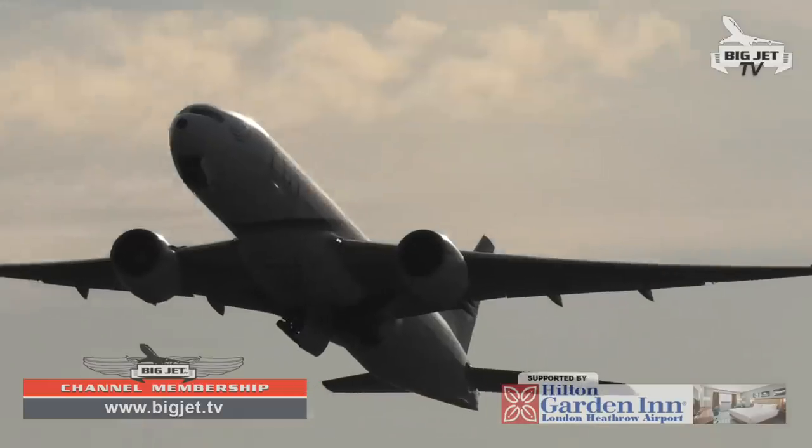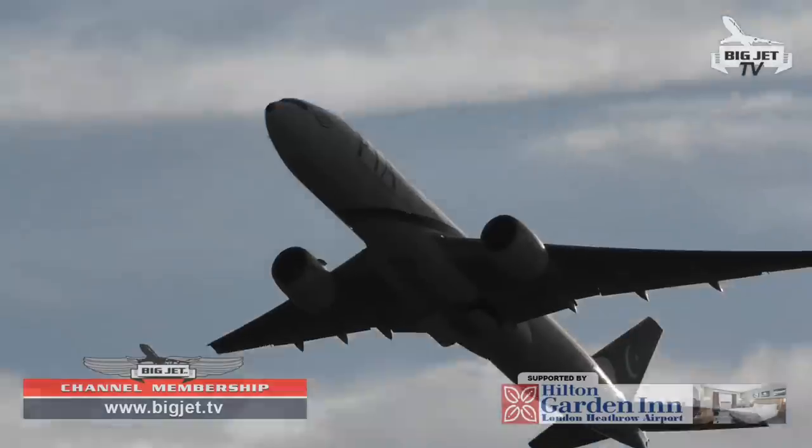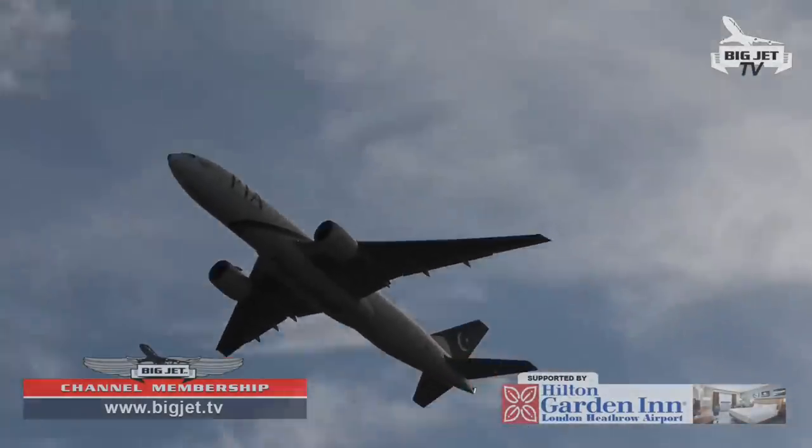And it's Black Dot as well, no? It's Black Nose, yeah? This is Tommy's jet.